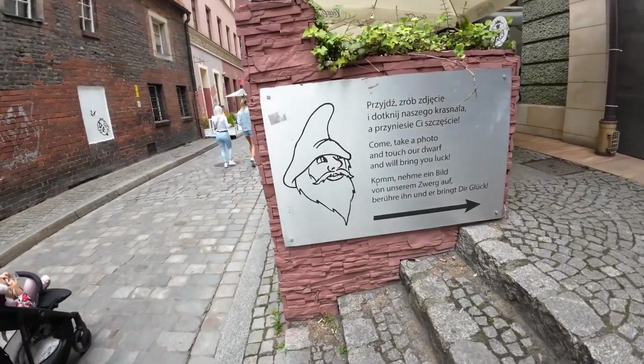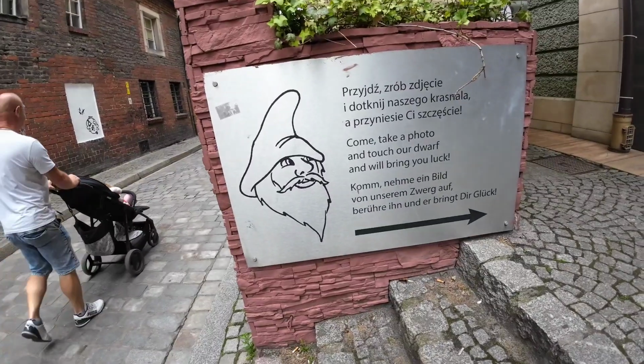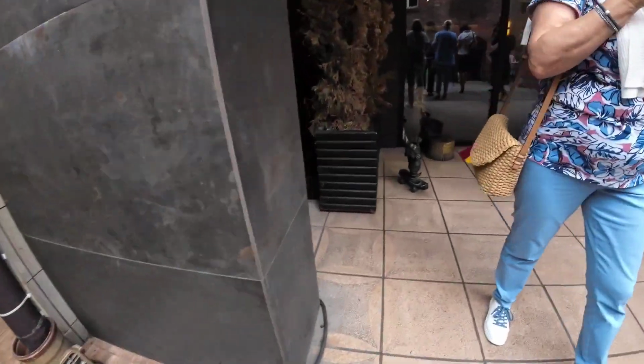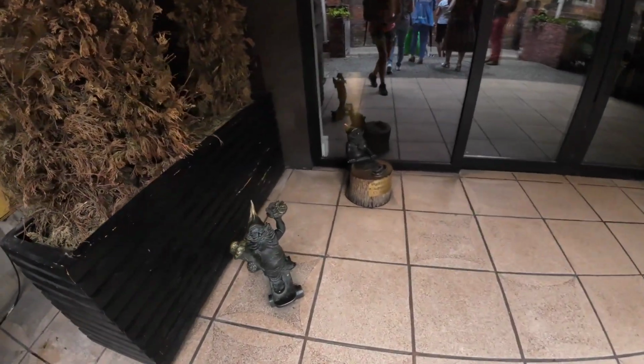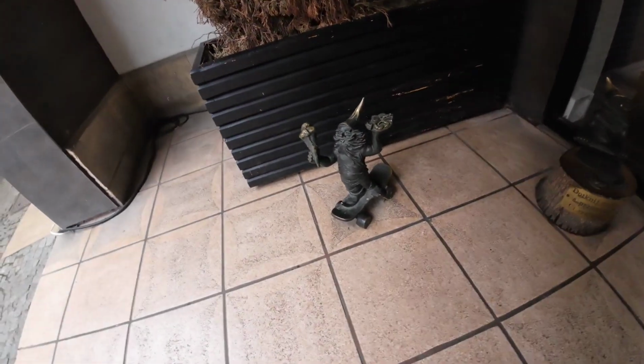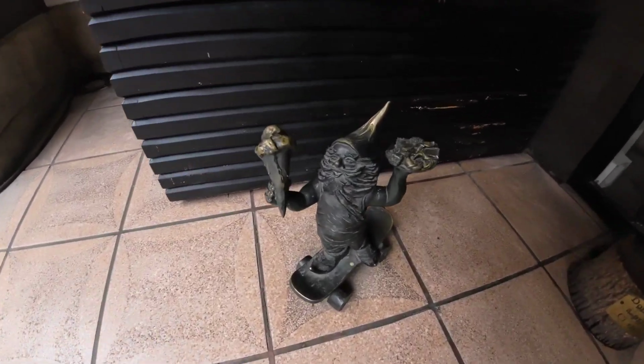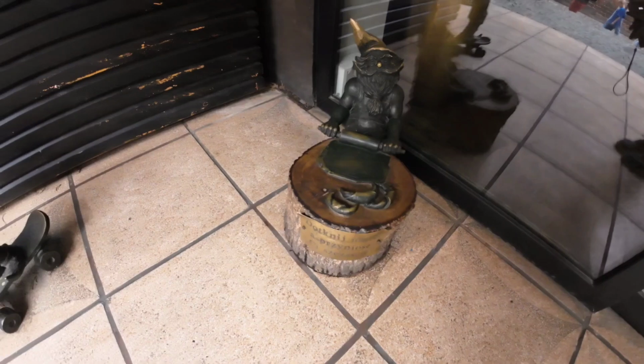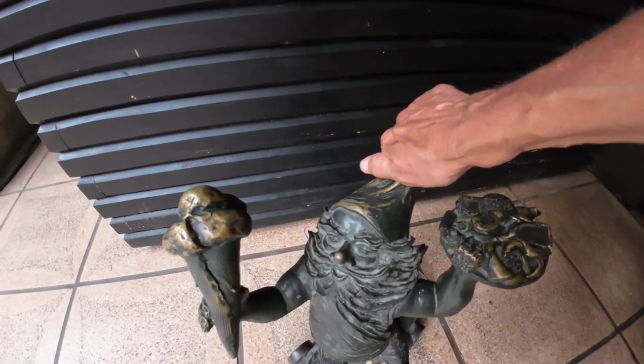This one says here, come take a photo and touch our dwarf, it will bring you luck. Let's see, shall we? I think we need a bit of that at the minute. Oh, how cool are these? There's two of them. One's on a skateboard with his ice cream, delivering his stuff to people. And he's making croissants. How cool. So we'll have a bit of luck.